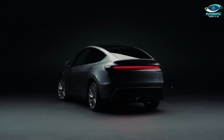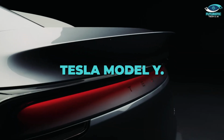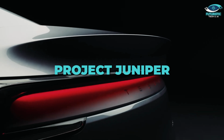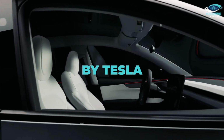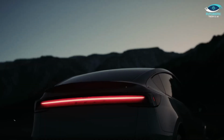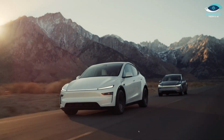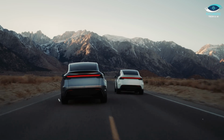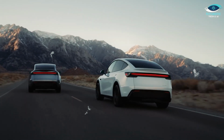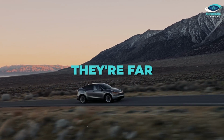All right, Tesla fans, brace yourselves because we need to talk about the 2025 Tesla Model Y, dubbed Project Juniper or Opal by Tesla enthusiasts, but never officially by Tesla itself. This refreshed Model Y was recently revealed in overseas markets supplied by Tesla's Shanghai Gigafactory. Most of the world hasn't seen it in person yet, but the early reactions, let's just say they're far from glowing.